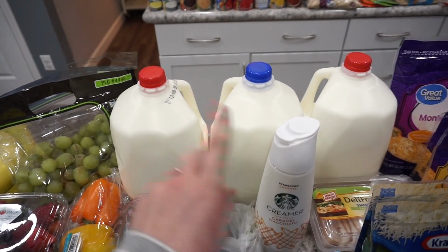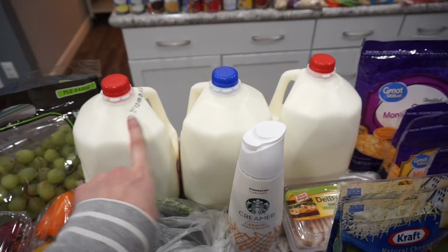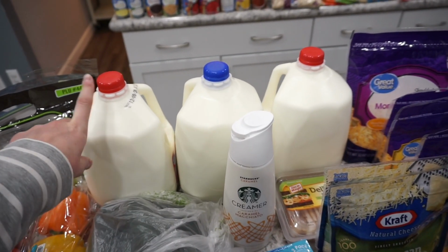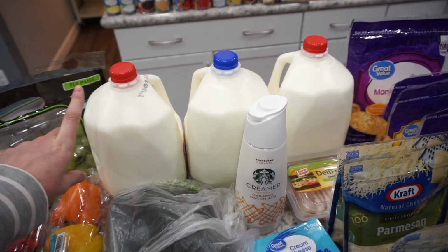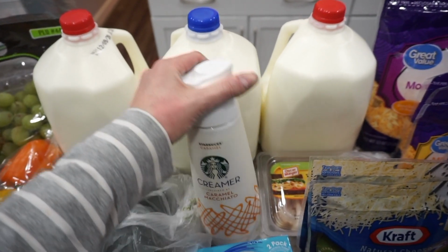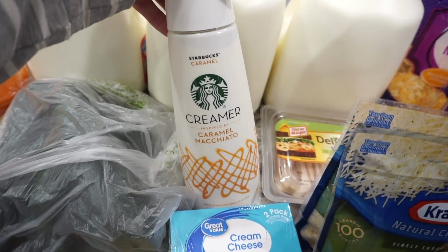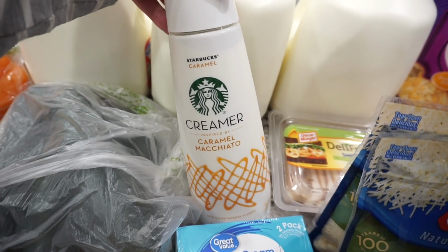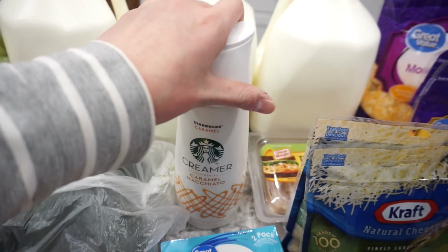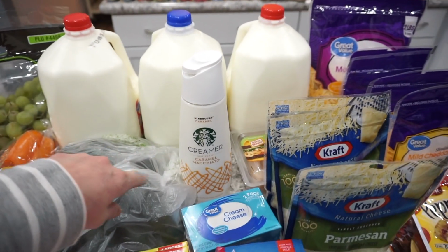I also grabbed milk. We got whole milk, so I got 2 of those, 1 thing of 2% milk. Normally I just get 1 thing of whole milk, but I might try to not go grocery shopping for a little over a week, so I decided to grab 1 extra. And then I got this thing of caramel macchiato creamer. It's the Starbucks one, and this is my all-time favorite creamer. It's super good. If you've never tried that one, I highly recommend it.